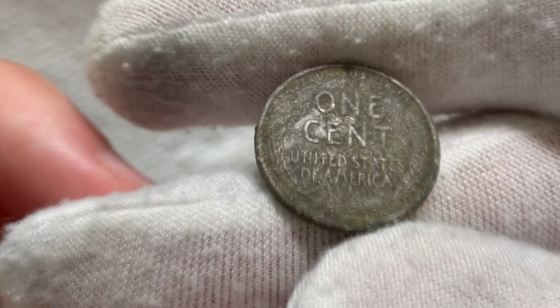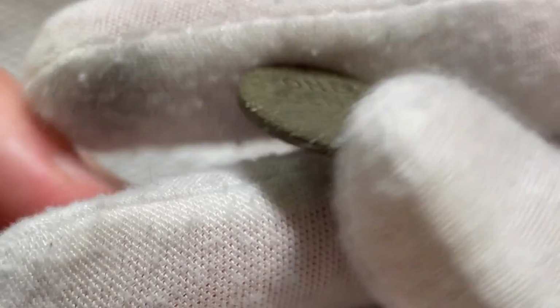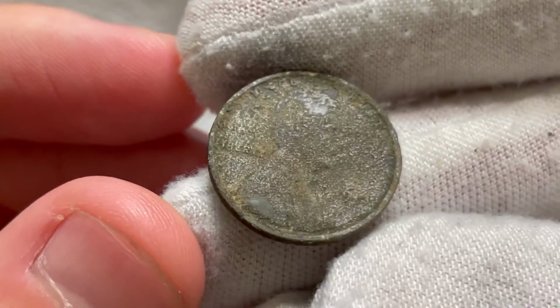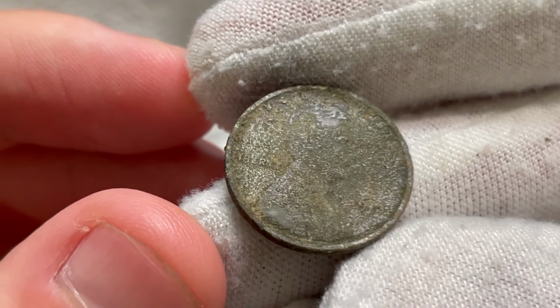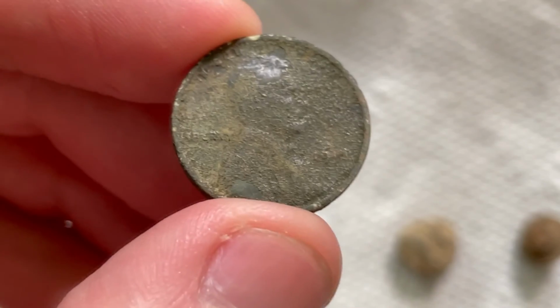I'm sure that when this was dropped, it almost looked brand new. Unfortunately, it does have a whole bunch of damage, especially on the edges. But if we take a look at this front side, like I said originally, I believe that it's 1913. I can almost see it perfectly well in the camera as it is, but I think we're going to take a little magnifying glass here and see if we can get it just a little bit better. So let's try and take a look at that date together.